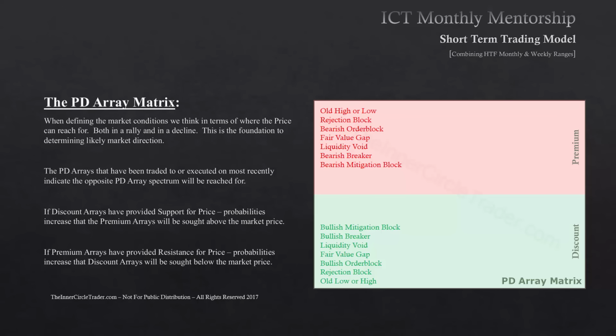And just an example, let's just take a look at one real quick. It's saying we looked at the market and it just recently filled in a fair value gap, and we think the market's bearish. Well, we go through this process of looking for potential future discount PD arrays, and we look and we can't see anything in terms of a bullish mitigation block. We don't see any bullish breakers. There's no liquidity void, and there is no fair value gap either. All of a sudden, it reduces us down to a bullish order block.